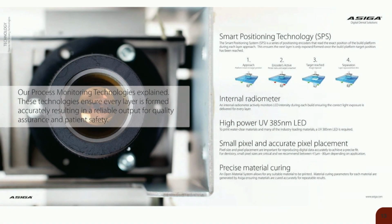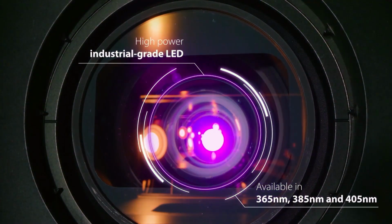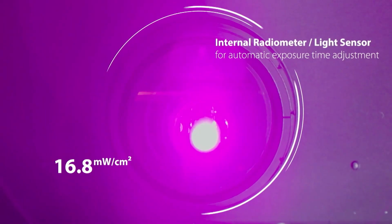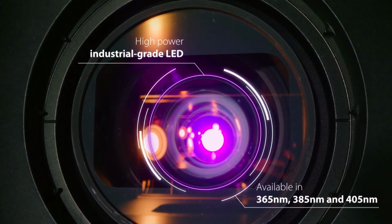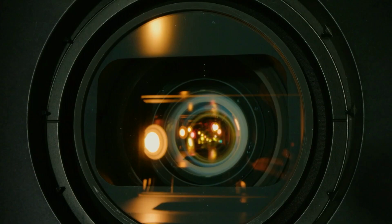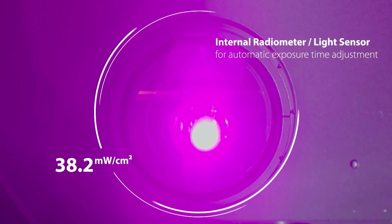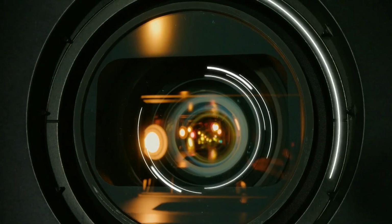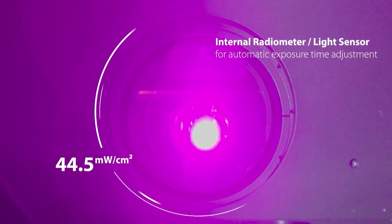The next thing that they have inside of their printer specifically is the internal radiometer. So what Asiga does is they calibrate all of their light engines at the factory, and they pair it with an internal radiometer. So underneath the printer, you have a projector that projects a whole bunch of light, and right above that, they have an internal radiometer. And what that does is it ensures that the projector, because these light engines over the life of the printer will eventually emit slightly less light, right? And you want it to emit 45 milliwatts per square centimeter throughout the entire life.